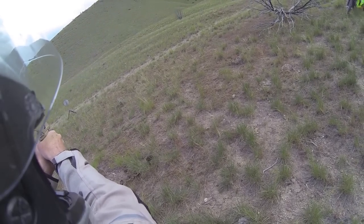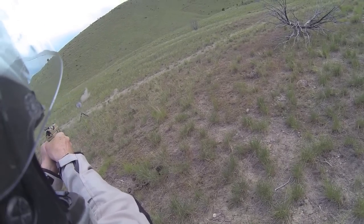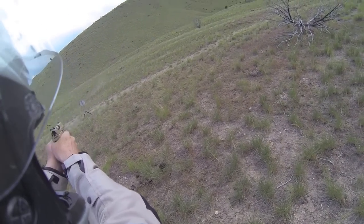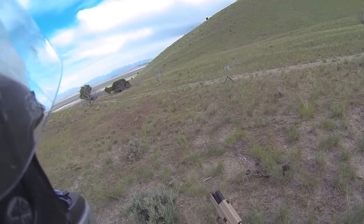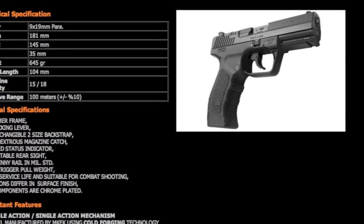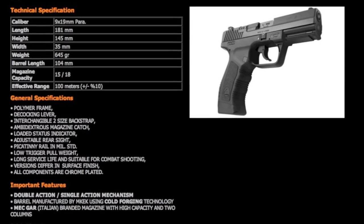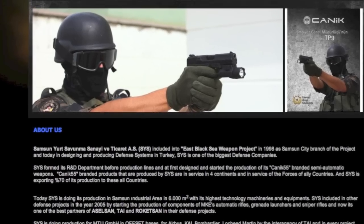You are looking at the Turkish-produced Canik, that's how I'm going to say the name, TP9. It is a GTW go-to-war option, baby. It is excellent. It is produced by a defense industry in Turkey. I can't say this name, but I will attempt it: Samsun Yurt Savunma. It's a Turkish defense contractor.